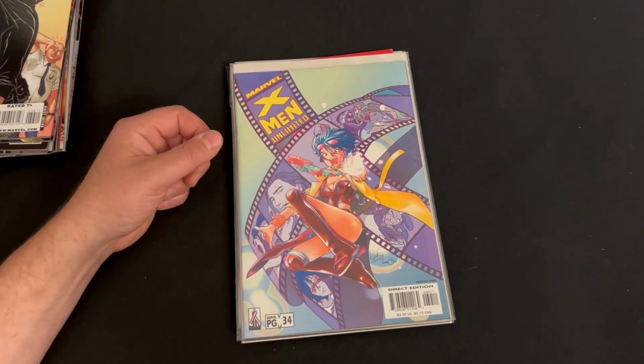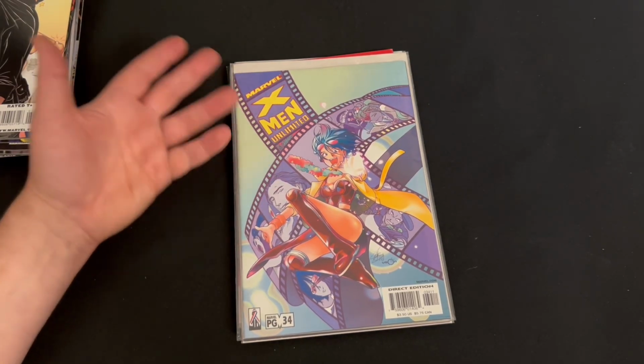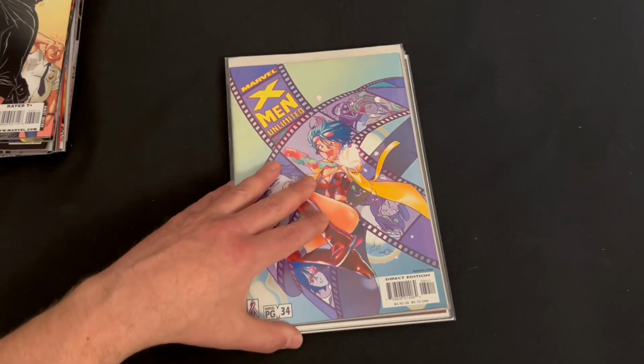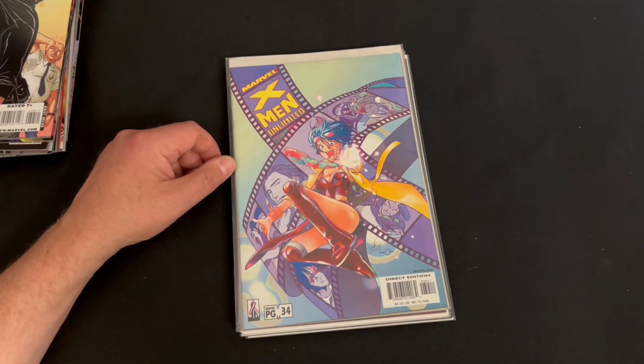This is issue number 34, and if I continue to buy covers that just jump out at me, eventually I'll get enough and I'll want to complete the whole thing. But for right now, I'm just selecting individual issues as they come up.